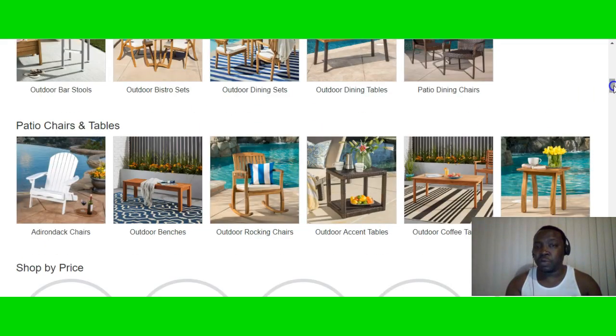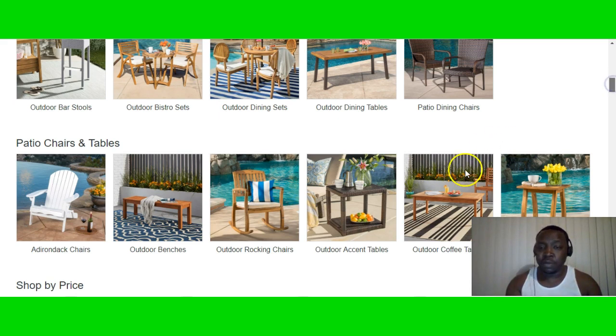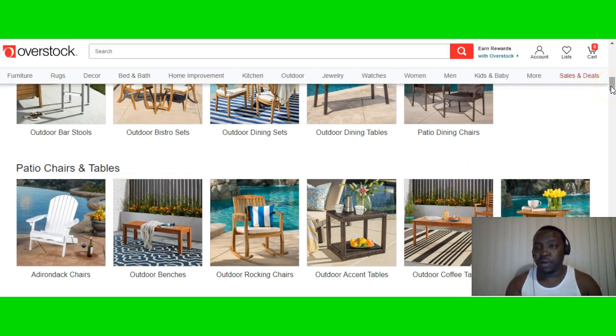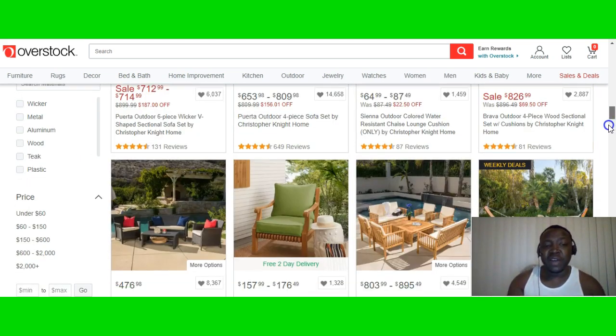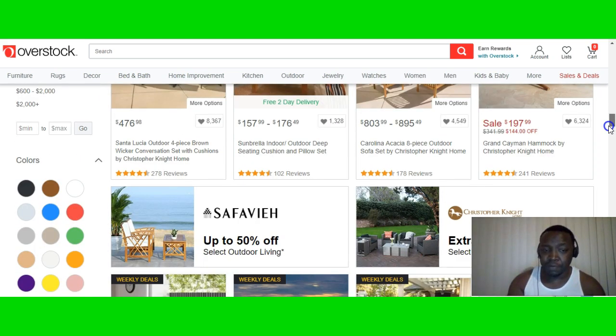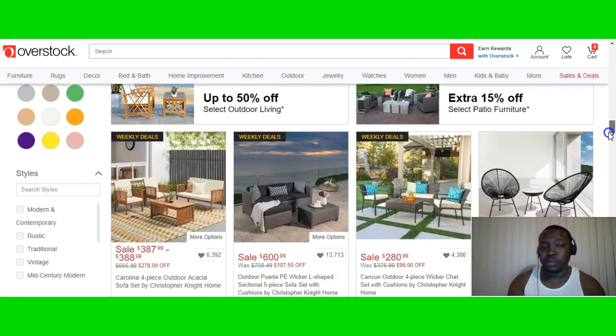All right, so look, this is what we're going to find. We already know some of this stuff is already going to be there. This is what I'm going to do. Remember what I always teach you: find the items that are on the front page, and those are the ones that are hot. Remember I told you that.